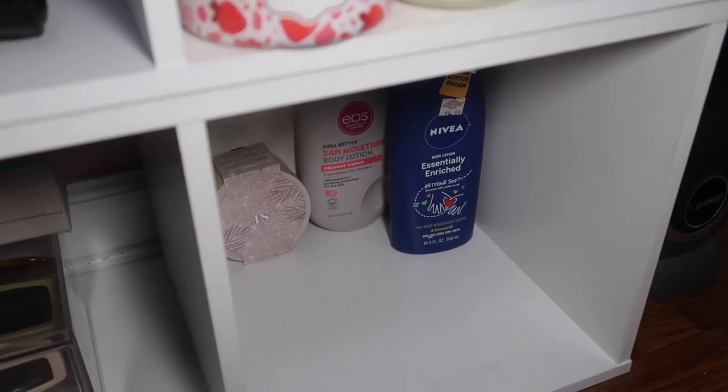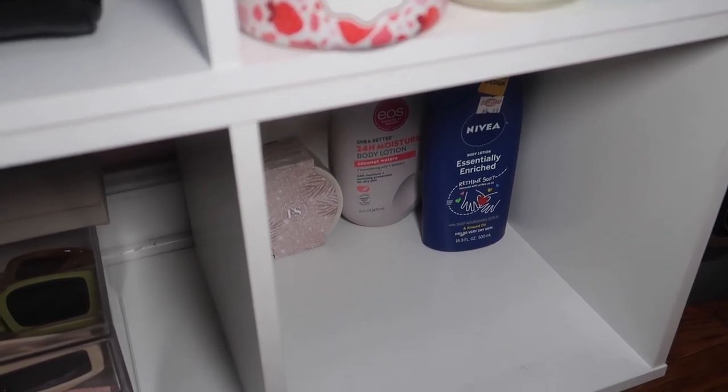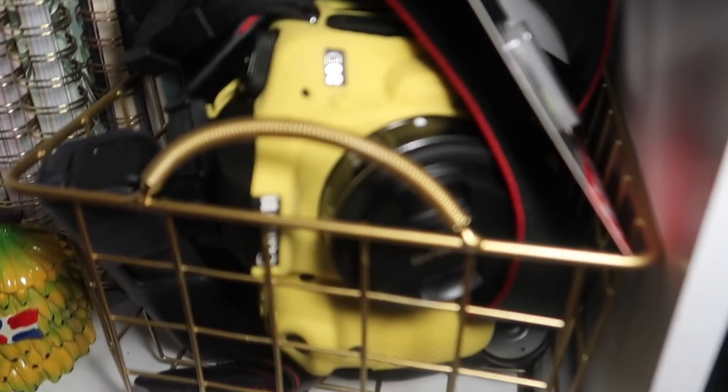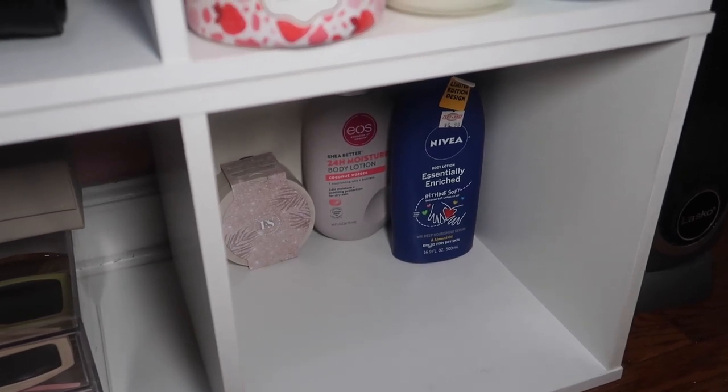And in the last cubicle, I do have some skincare stuff that I'm currently hiding. That's why I want to get another bin like this, so that I could put some of my skincare in here that I'm not using at the moment that I need to try out. So I have a few things down here.